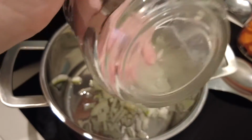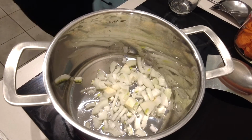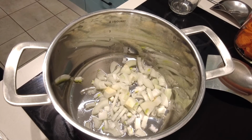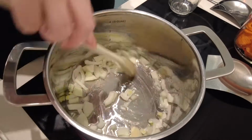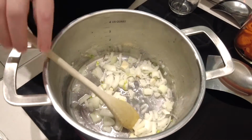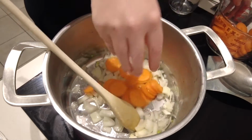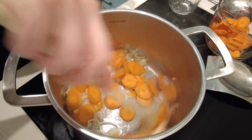Next, get out a large stock pot or your largest soup pot, place a bit of oil in it and put it over a medium heat, then add your chopped onions. You just want to give those a little bit of a fry, and then you're going to add in about half of the chopped carrots that we did on the angle. So half will go in here, and then the remainder will go into your stir fry.